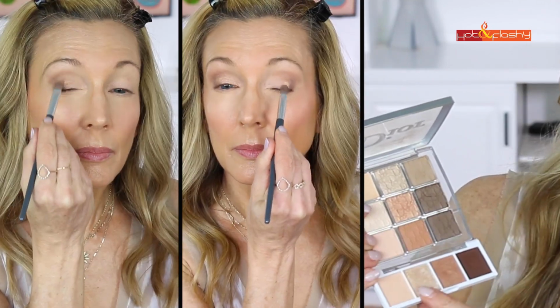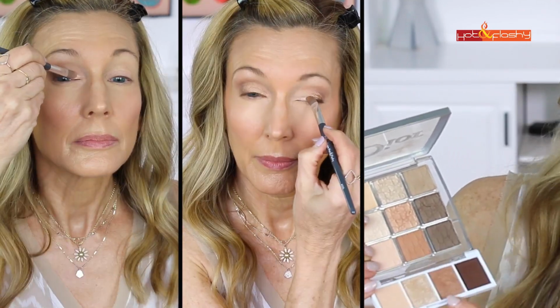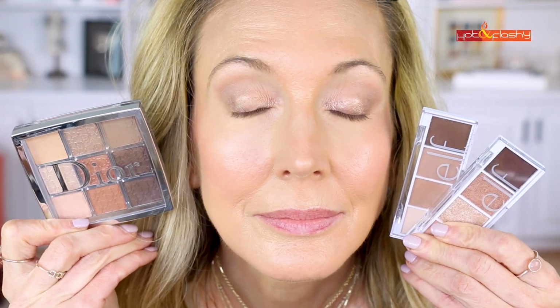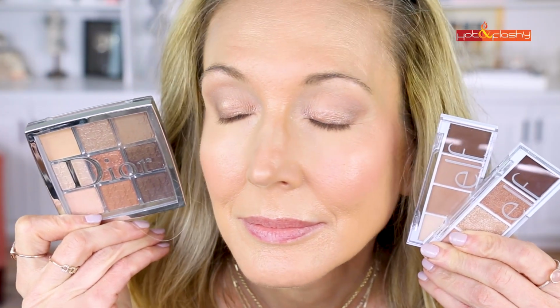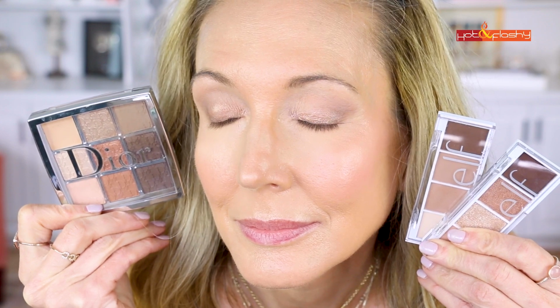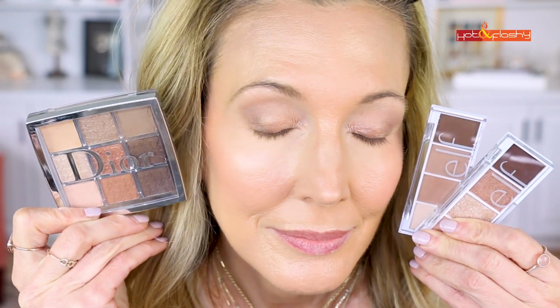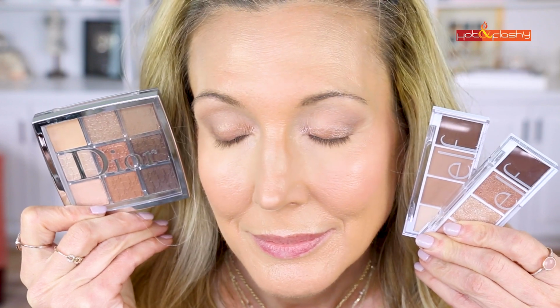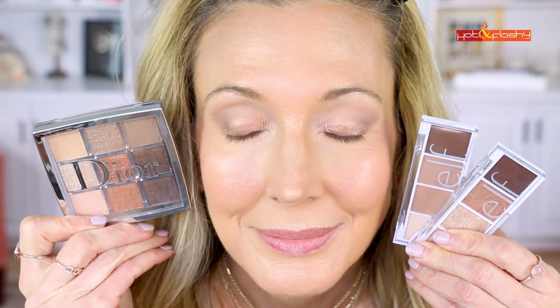This shimmer I duped with this, and this nice peachy shimmer I duped with this nice peachy shimmer in the palette. So I thought it was a really good dupe. I thought it came out really successfully. The one thing I have to say is I think that for the shimmers, I got better color payout on the dupe side than I did on the Dior Backstage side.